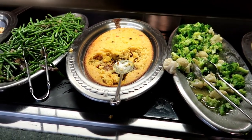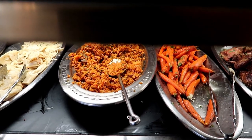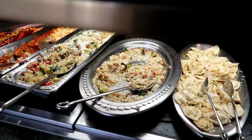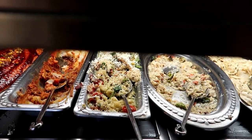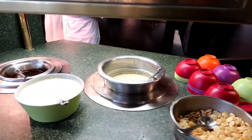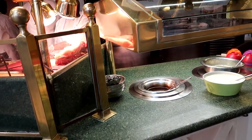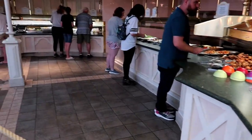Corn spoon bread, fire roasted green beans, rice, chicken, carrots, jambalaya, pierogies, garden patch cottage pie, grilled vegetables, pea pasta, barbecue salmon, fried chicken wings, buffalo style wings, sticky sesame ginger, clam chowder, and a carving station with roasted strip loin of beef and glazed pork. And this side over here has all the same. Let's see what the desserts have.